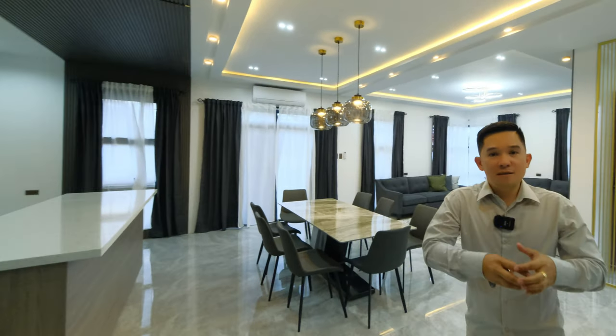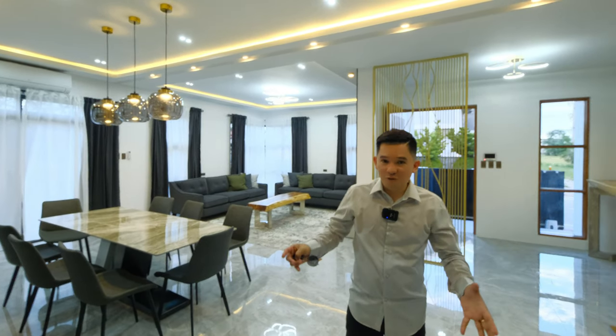Beautiful house and a fancy house here in Kawit Cavite with a spacious living area for the foreigner, brand new. Alright, so let's start the house tour. Let's go, Benji.